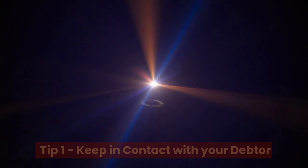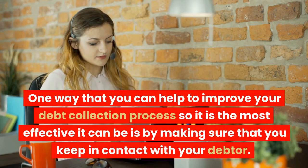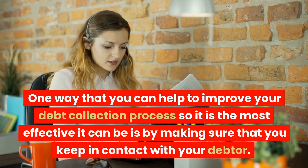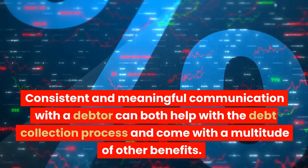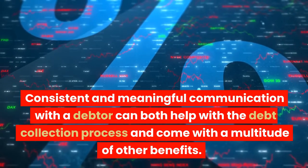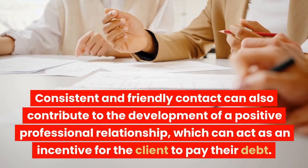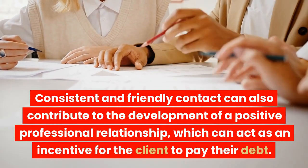Tip 1. Keep in contact with your debtor. One way that you can help to improve your debt collection process so it is the most effective it can be is by making sure that you keep in contact with your debtor. Consistent and meaningful communication with a debtor can both help with the debt collection process and come with a multitude of other benefits. Consistent and friendly contact can also contribute to the development of a positive professional relationship, which can act as an incentive for the client to pay their debt.